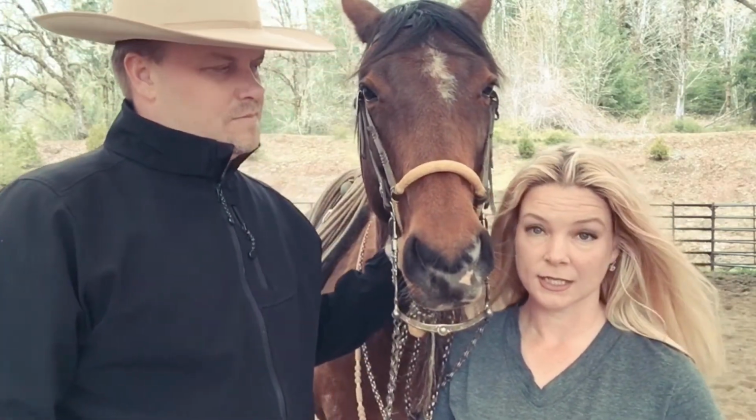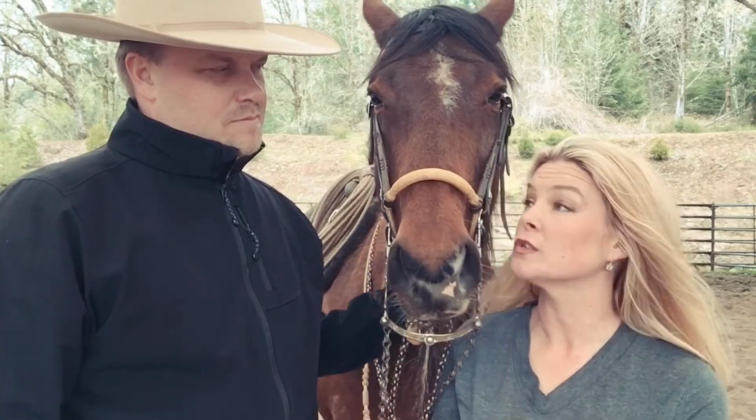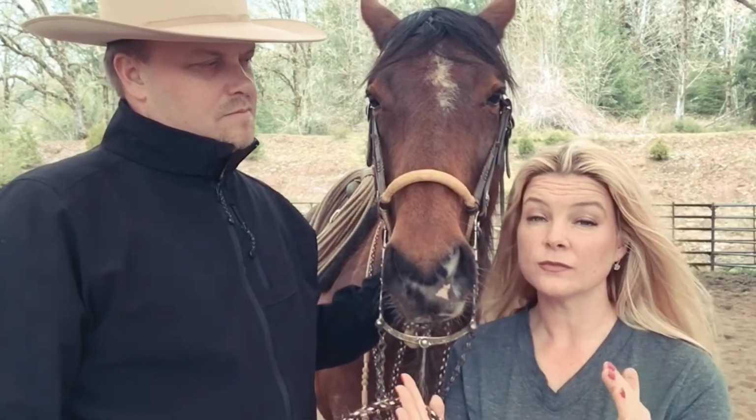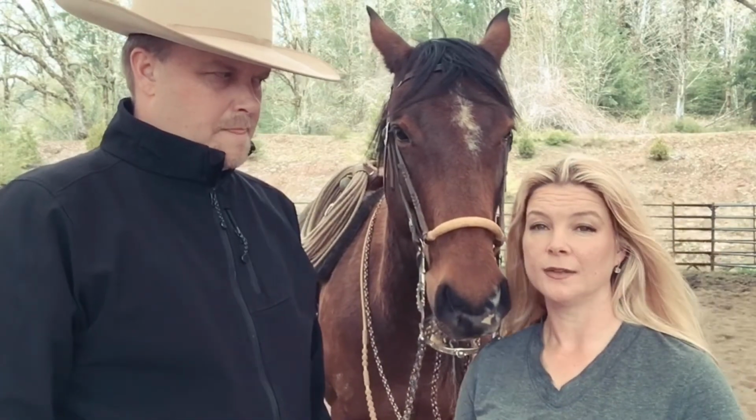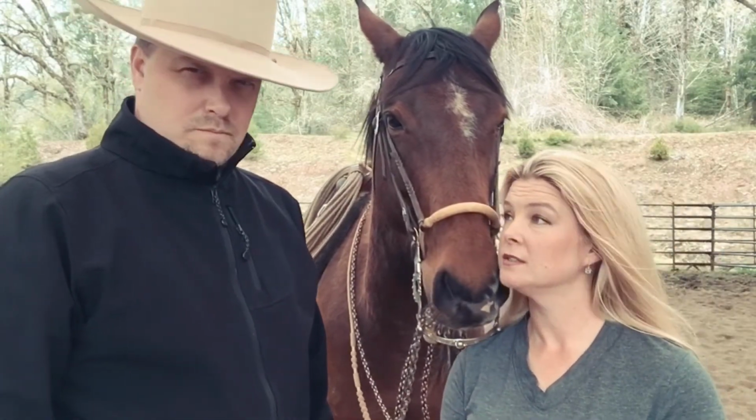But I think this one's just special, because this is the first 2-rein horse that I didn't have before I had met Buck. So, although he had some education before he came to me, nothing in this style.